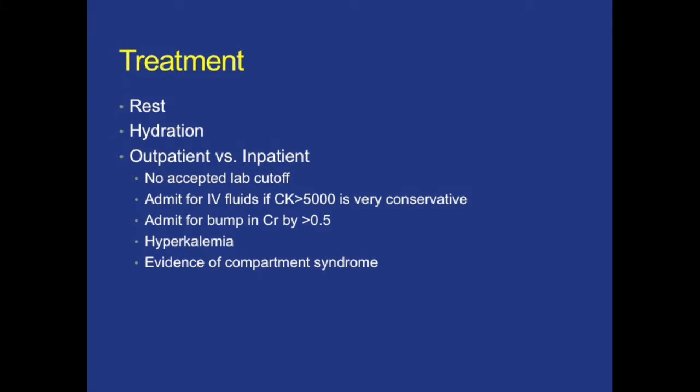So admitting for IV fluids when the CK is greater than 5,000 would be a very conservative and perhaps overly cautious set point. There are certainly many cases and precedent for outpatient management of these types of individuals. This is a clinical decision that the provider must make on a case-by-case basis based on their concern for arrhythmias, noncompliance, compartment syndrome, or complications from the rhabdo that may be present and prevented by admission to the hospital, and certainly the acute renal failure that may ensue.